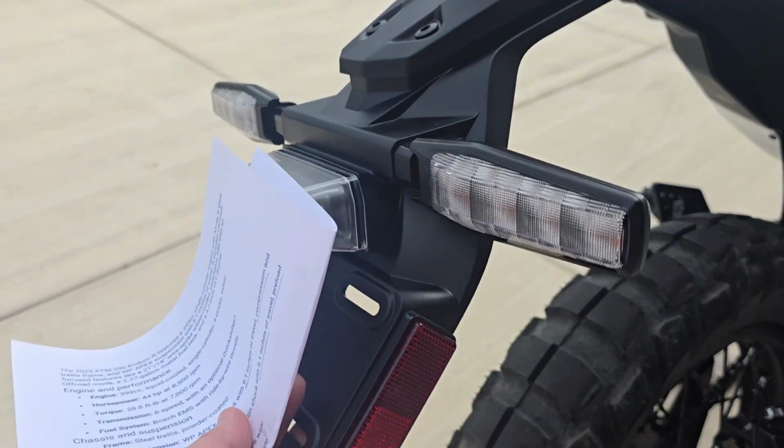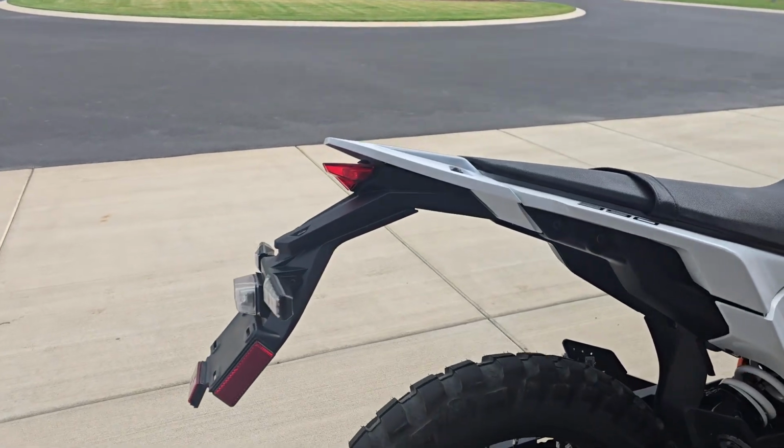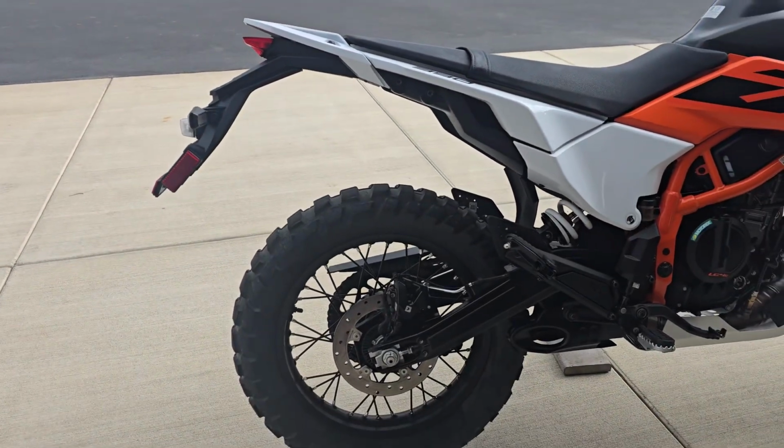This tail back here feels pretty strong, so I'll probably leave that for a while, but it can come off. You can see this bolts off, and you could definitely tidy that up, no doubt about it, if you so choose.